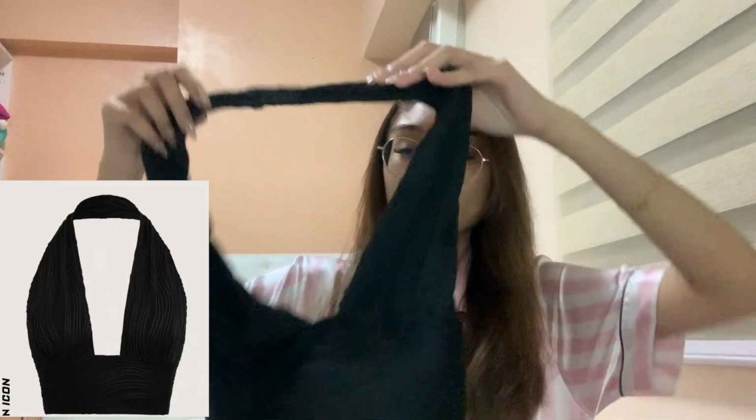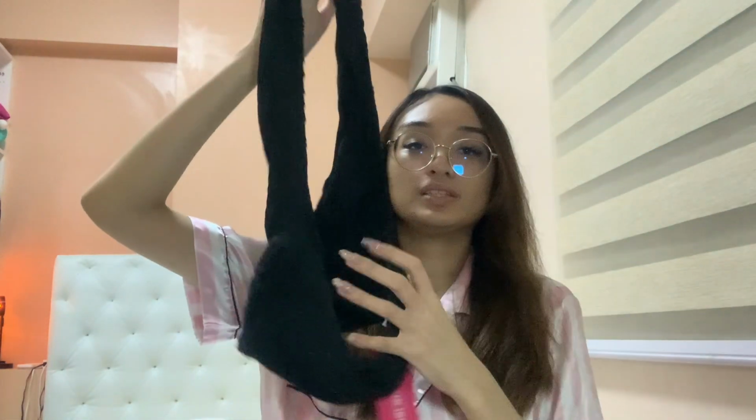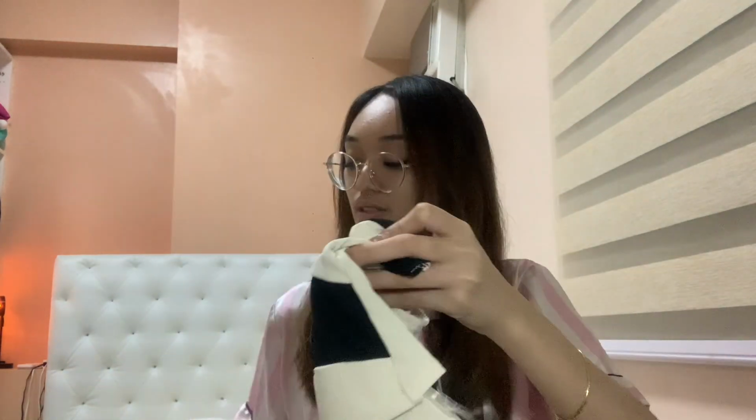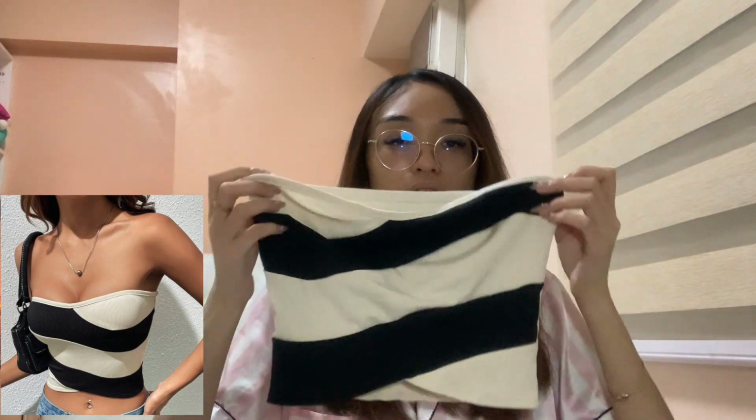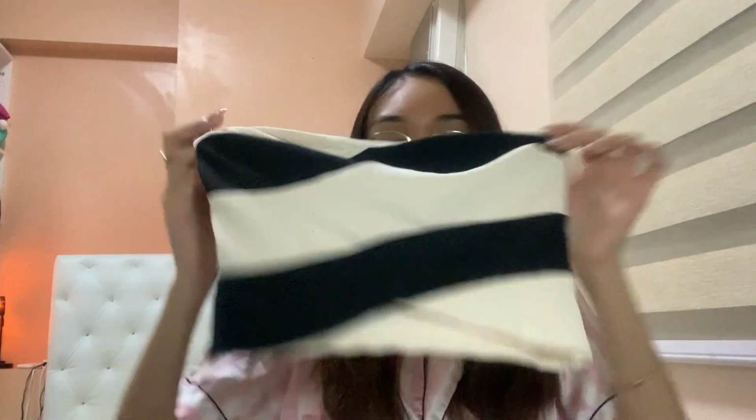Nasa plastic pack. Hindi ko pa sila nalalabhan. Another black top. So it looks like this. So you wear it like that. Parang V-neck something. Yun siya. It's very low. Tapos at the back, it's like this. Yes, you can wear it for formal, for parties. Tube top. So it's just like this. So it's just a tube kind of detailing. I like this color. It looks so nice.